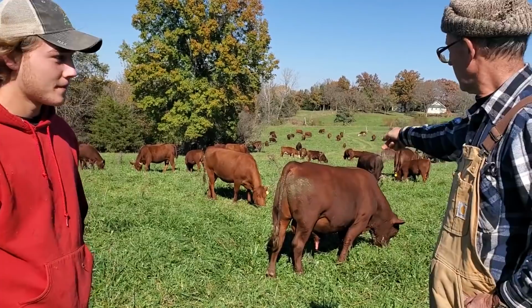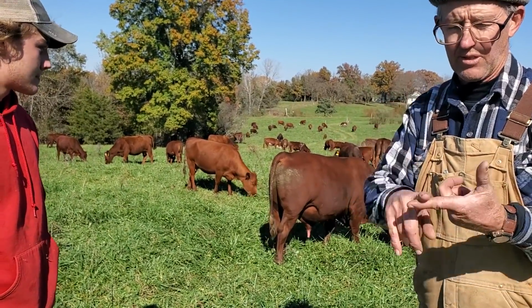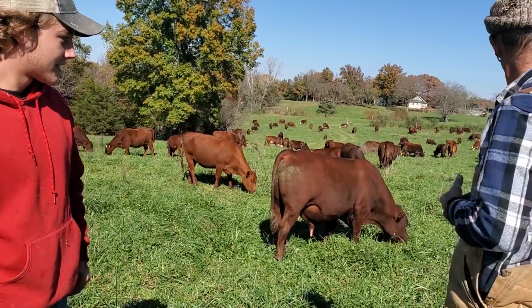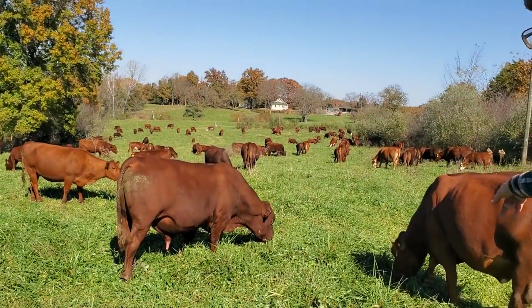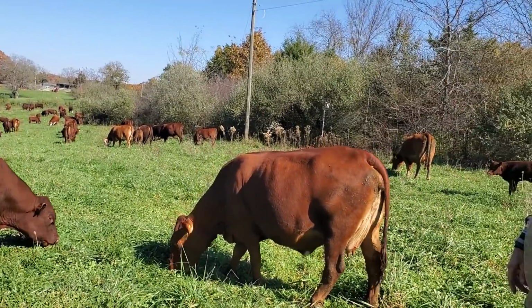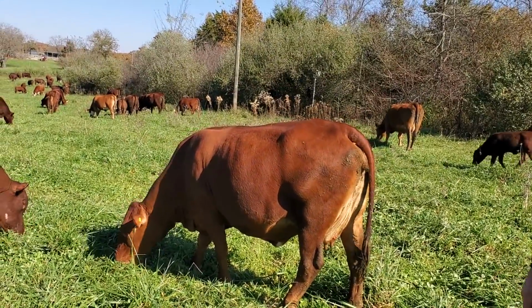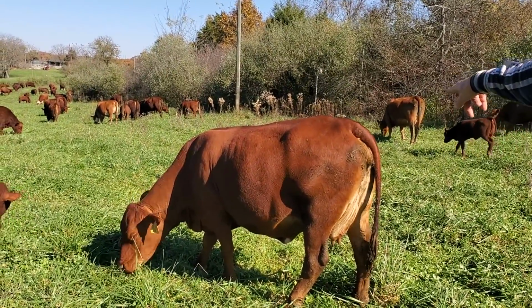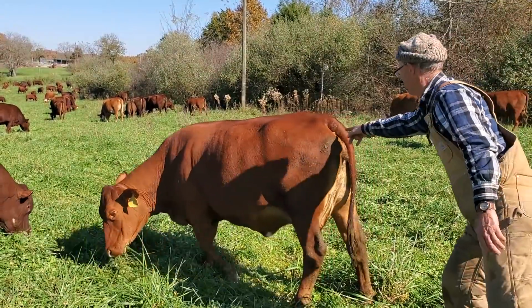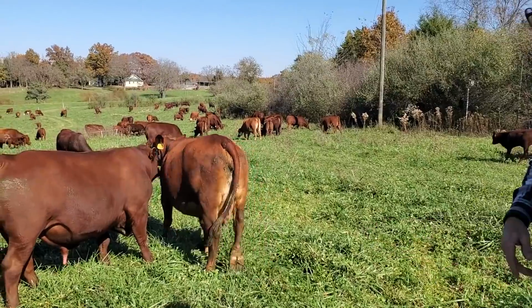The big-gutted cattle always have a really good shiny hair coat. Their calves are always doing 100. Like this cow right here. This cow right behind us, she's got a big gut. She's got a little age on her, but she still looks phenomenal. Good hair coat, got some fat right up here on the tail head. How old is this cow? She's 5 years old.